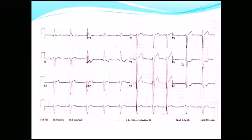So remember, V1 is here, V6 is here, right? So if we've got a big upstroke around V1, it means we've got big right ventricles. If we have a big upstroke over this side, over V6, it means we've got big left ventricles. So because of the upstroke around V6, we're looking for clues suggesting right or left ventricular hypertrophy.